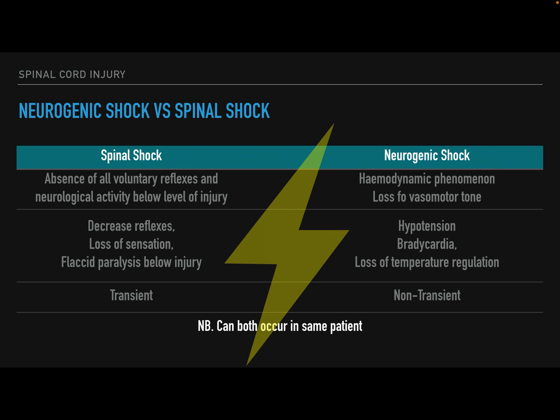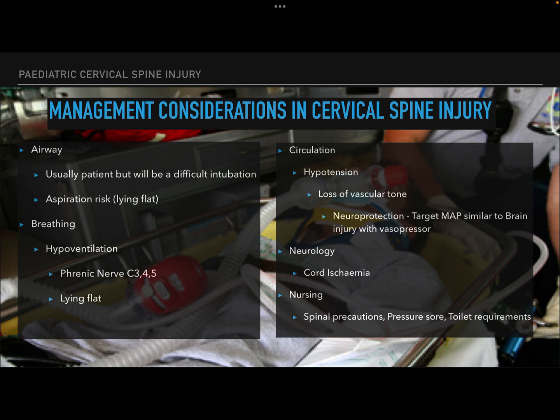You also will get a loss of temperature regulation. Spinal shock refers to the process where you get flaccidity and loss of tone and loss of reflexes immediately after the spinal cord injury, and after a period of time spasticity will ensue. So you get decrease in reflexes, loss in sensation and flaccid paralysis below the injury, and it's usually transient. Now, often why these terms get confused is that actually both of them can occur at the same time in the same patient, but it's good to know what the definition is for either of these syndromes.